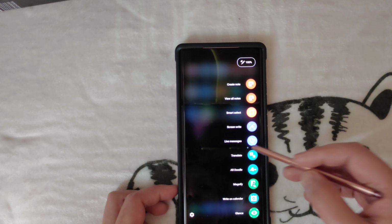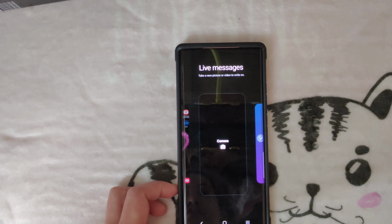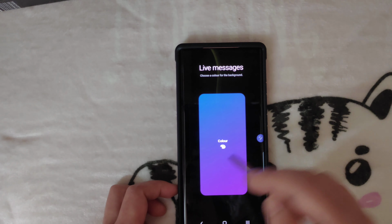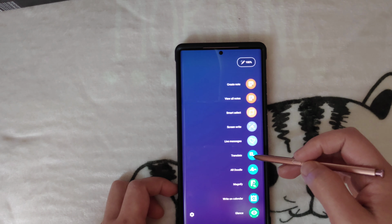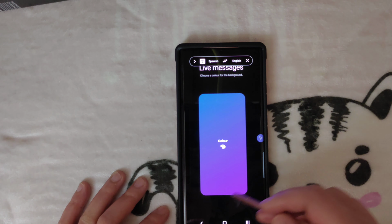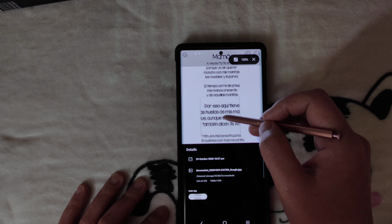Okay. Next is the live message. So, yan. Pwede kang kumuha sa camera mo. At the same time, you can air doodle that. Pwede kang pumili ng color. So, gagawa ka ng live message. So, marami kang option, guys. This one is the translate. Pwede kang maghanap dito kung anong gusto mong i-translate. Spanish to English.